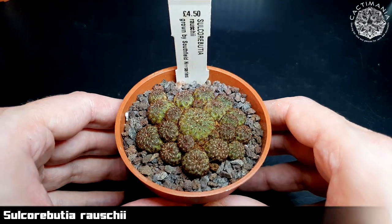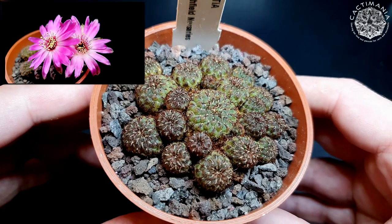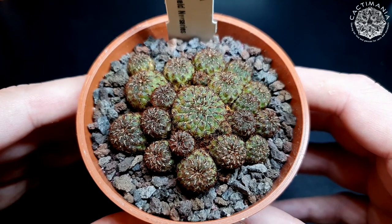Sulcorebutia rauschii. Flowered a couple of times, this one. I had another one of these indoors, but it etiolated, even though it was getting the same amount of light as this one. This one is nice and compact though.